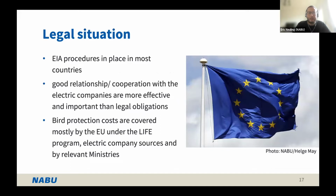What we also see is that environmental impact assessment procedures are in place in most countries. We got the feedback that the good relationship and cooperation that are built with the electric companies and the grid distributors are far more effective, useful, and important than the obligations set by law in many countries. So this is something we can actually pick up on if we look at collaborations as RGI is coordinating. The costs, we also had this on the slide before, the costs for protection of birds from power lines are covered mostly by the European Union under the LIFE projects, if not by the companies themselves, and also sometimes by the relevant ministries in the national countries, eventually with the support of other donations.